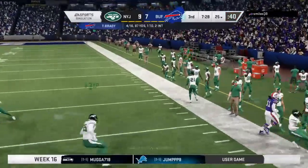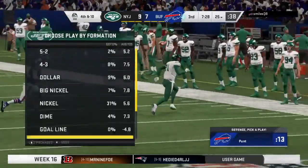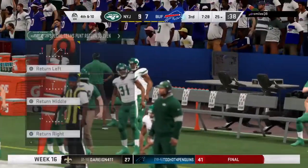The pressure drops off as they'll look to throw. And that will be incomplete. It appears they're going to come up empty on this first drive of the second half, still down by that slim margin. Yeah, and that's okay.